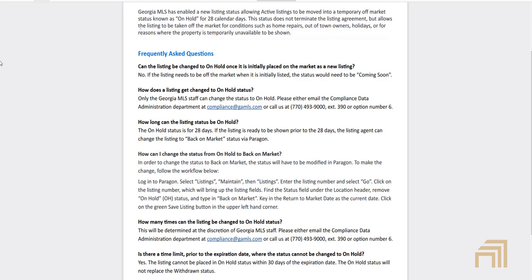Please either email the Compliance Data Administration Department at, like I mentioned before, compliance@gambles.com, or you can give them a call. They can be located at extension 390 or option number 6 directly off of the main line, 770-493-9000. How long can listings be in the on-hold status? An on-hold status is for 28 days and 28 days only. If the listing is ready to be shown prior to 28 days, the listing agreement can be changed. You can change that listing back to on market through Paragon.